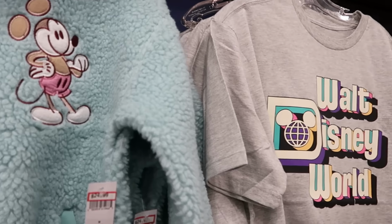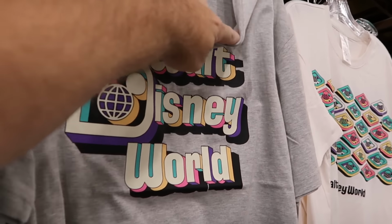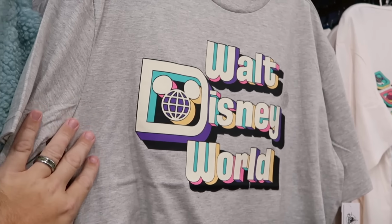And a really fun graphic t-shirt with like that retro Walt Disney World lettering with like the spirit jersey logo. Let's see if we can find the outlet price. These are only $10 a piece.